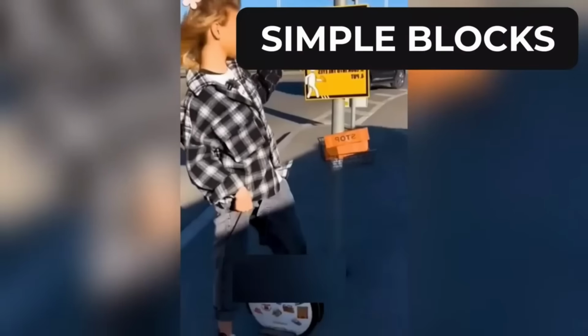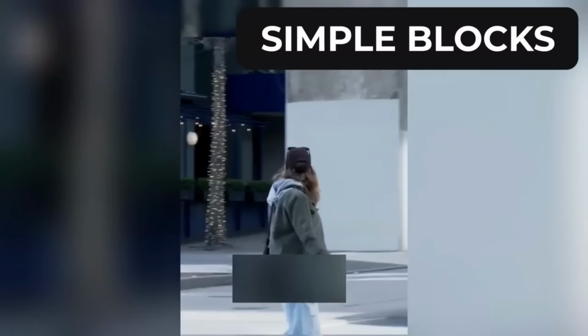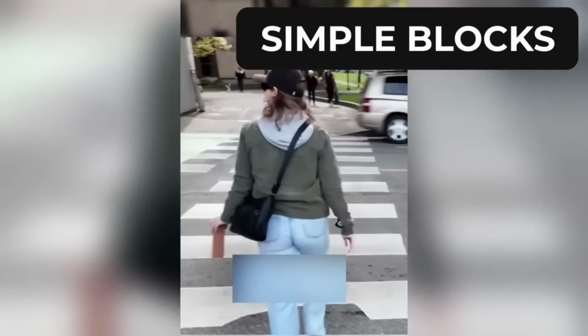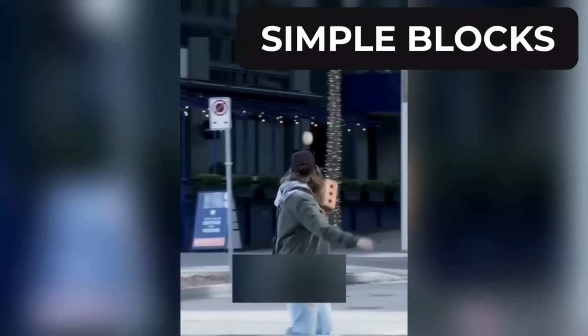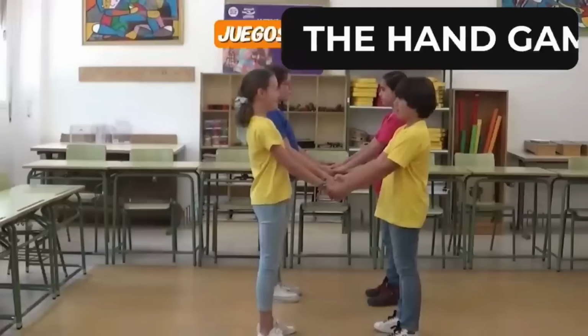In Canada, there are simple blocks at crosswalks that serve as a physical reminder. The pedestrian places them visibly, forcing cars to slow down. Simple solution, big impact. Choreographed hand games aren't just for kids.